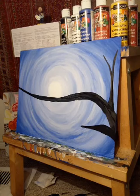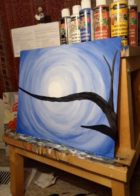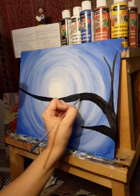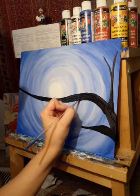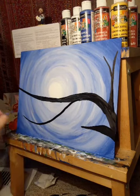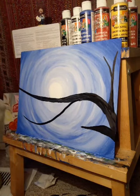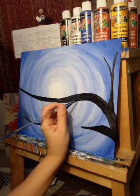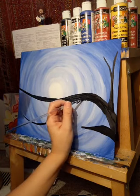Okay, so where else do we want a thicker one? I think we have one that comes down across the bottom here. So this guy's gonna part around here and come down and kind of go up a bit. Okay, and this one's gonna be kind of thicker.